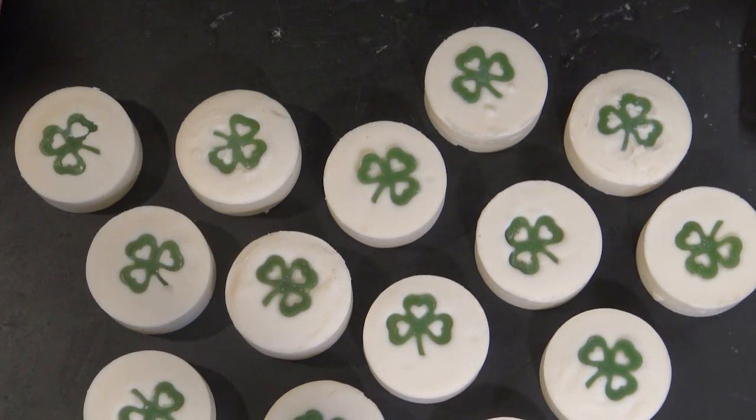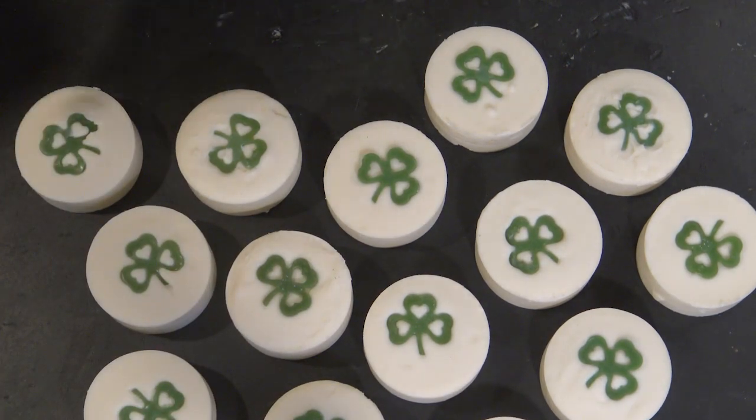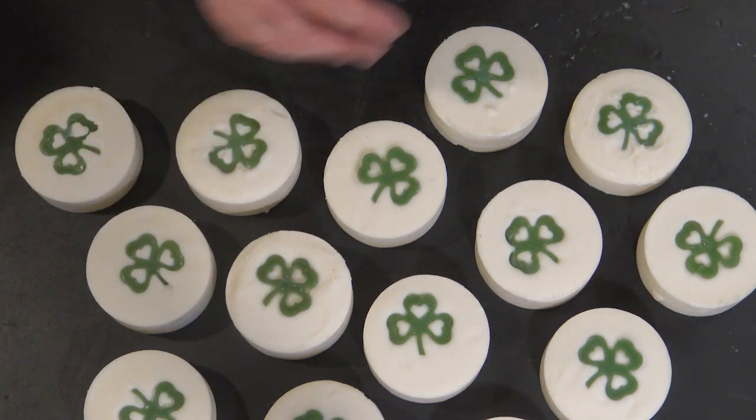I'm not going to call them lucky soaps because I don't believe in luck all that much. But because of the thoughts I put into making these, I hope they will be lucky for you. I don't believe in perhaps what some would call magic, but I do believe that positivity is contagious. And I had a very positive state of mind when I was making these. A couple of them got a little mucked there, but I can fix that.